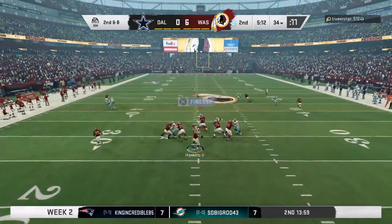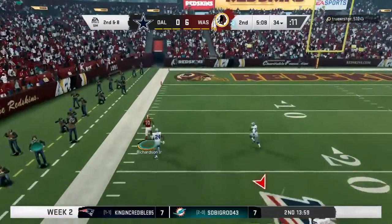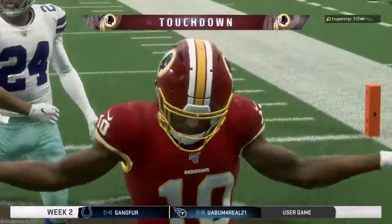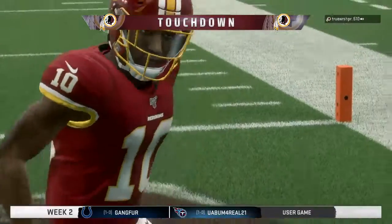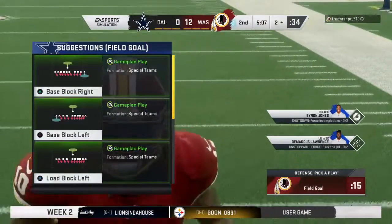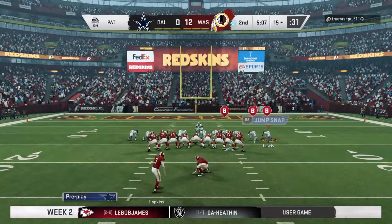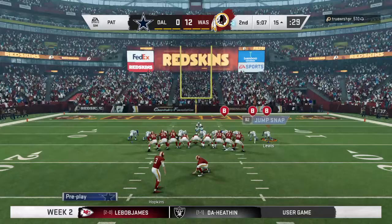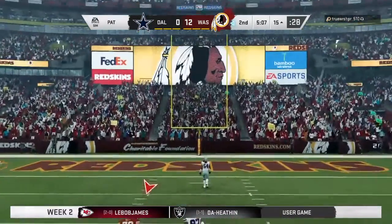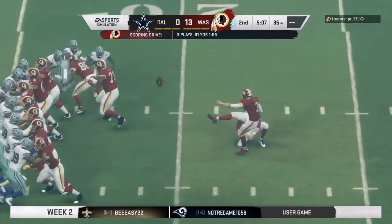On 2nd down, here's Haskins. Throw left side complete. It's Richardson. And he is into the end zone for a Washington touchdown. Paul Richardson. His first touchdown here of the new campaign. And the Redskins are going to add on to their lead. This time, the extra point up and good. And the lead now stands at 13.